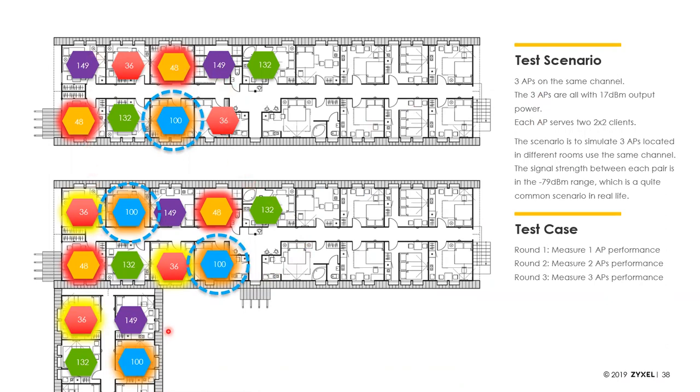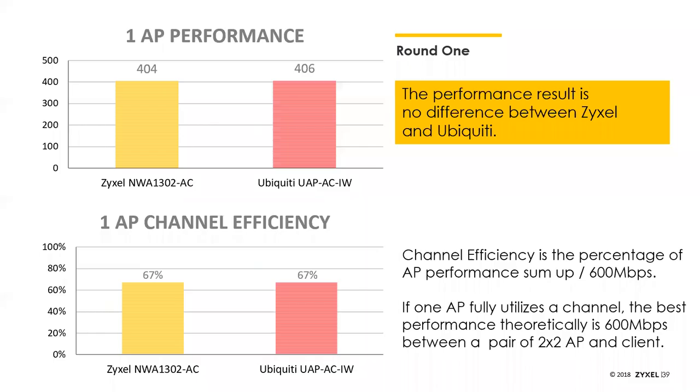MXU application here, where each room gets its own low-powered access point. We're using 5 gigahertz, so we've got a lot of channels to choose from to space things out, and we're avoiding DFS channels because this is an end user thing and a lot of end user devices won't support them. So when we have just one AP, performance is basically the same. In fact, technically the Ubiquiti outperformed us, getting 406 megabits aggregated throughput versus 404.